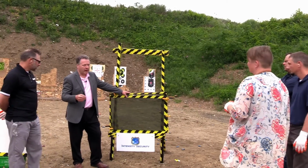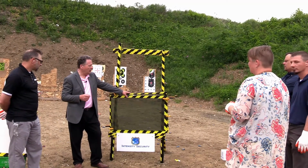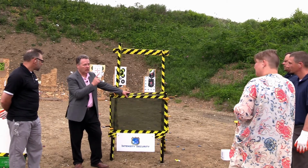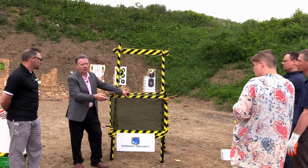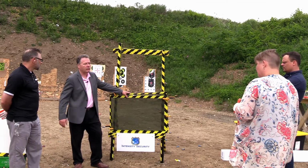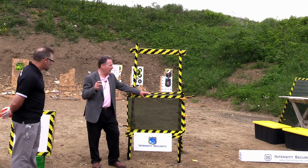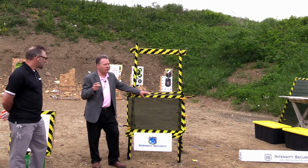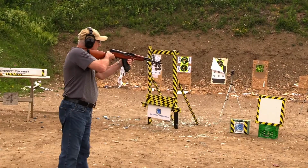A fraction of the price, much easier to install, and whatever country you're in, there's lots of people who can cut the glass and make the glass, and then we would come in and put the film on the glass and then install it in the window frame. It's 7.62 by 39 caliber, and that is the most standard AK-47 round anywhere in the world.